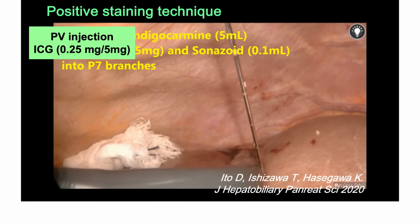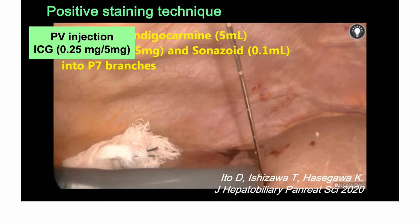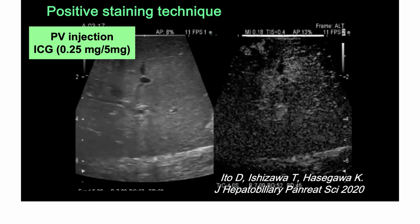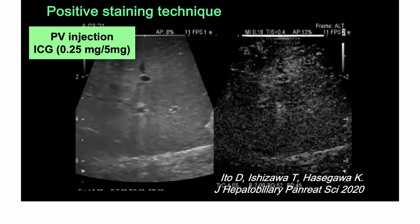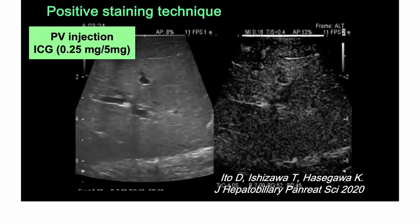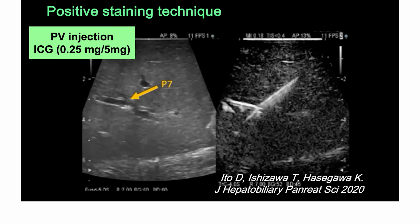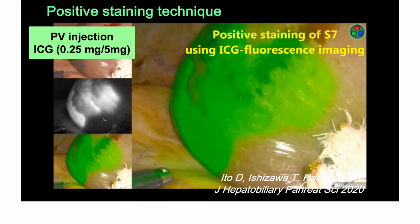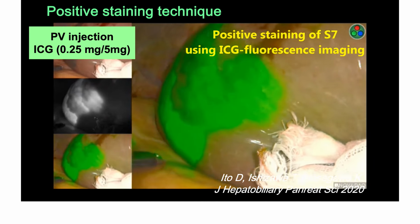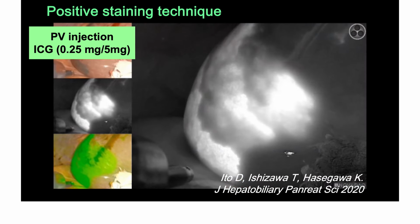In positive staining technique, the ICG should be injected directly into the cancer-bearing portal vein of the cancer-bearing hepatic segment. This is a P7 branch, tumor-bearing hepatic segment, and the ICG solution is injected into this branch. Then here we can see the good demarcation of the segment 7 to be removed, even in the setting of laparoscopic surgery.